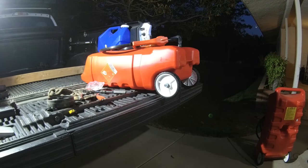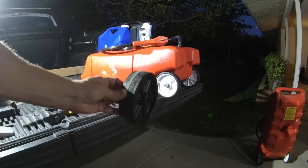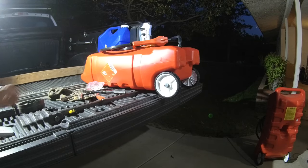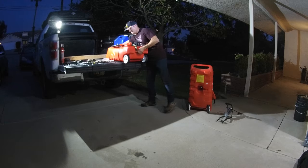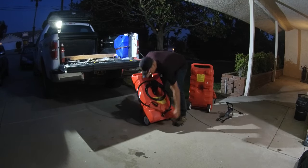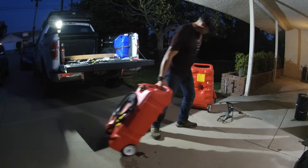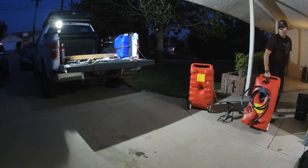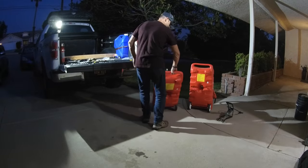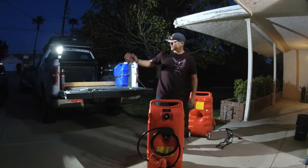Brand new tires. Look at the difference between this one and that one. Let's put it on the floor. Much nicer. Let's go ahead and give it a try. I know it's getting dark out here. I'm just going to shine a light.